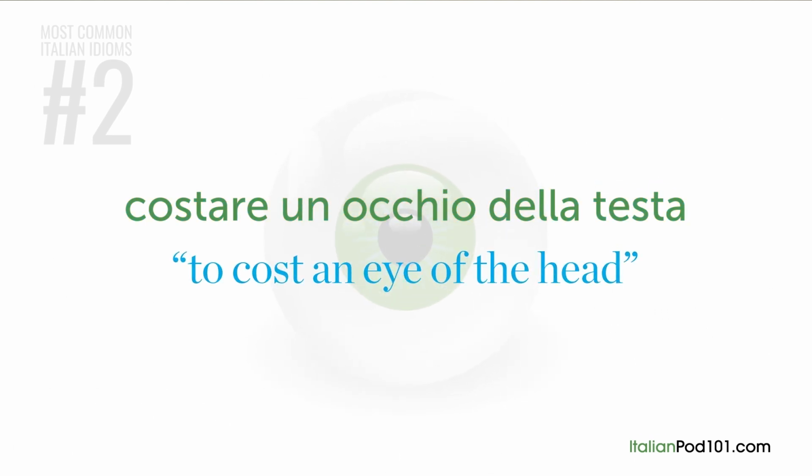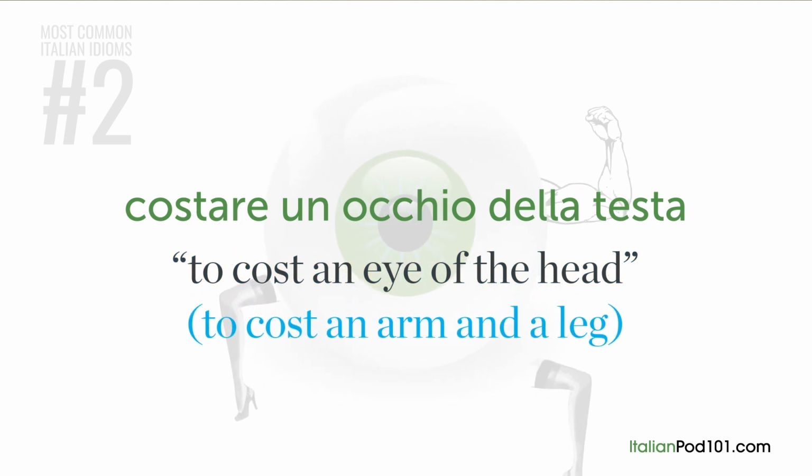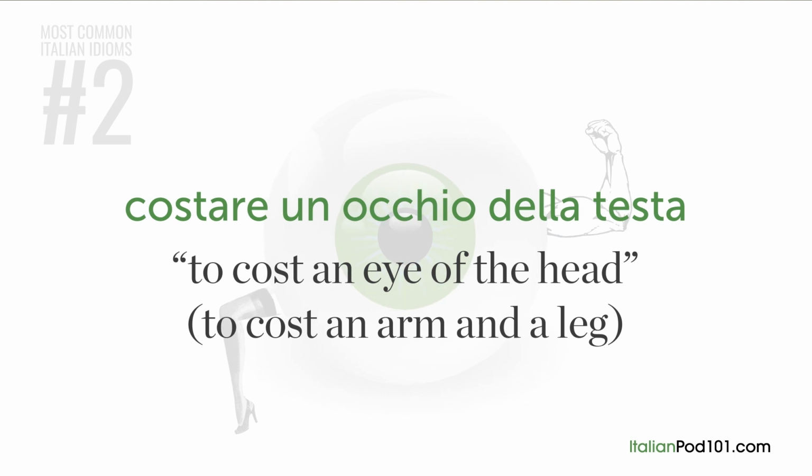Costare un occhio dalla testa. Literally, to cost an eye of the head. This has basically the same meaning as the English idiom, to cost an arm and a leg. It means that something costs so much that you'd have to sell a part of your body to be able to afford it.